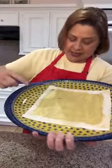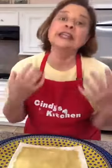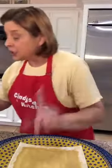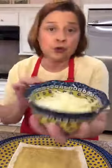Yum. Okay, so all the way around is out of there. You see how fast that is? Okay, now we need our cheese. Well, what kind of cheese for our asparagus? I'm using 2 kinds. You can use whatever kind of cheese you have. Jenna, good to see you. So the first kind of cheese I'm using is Gruyere.